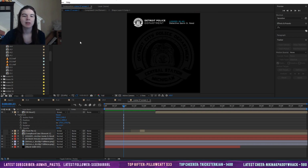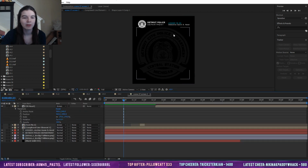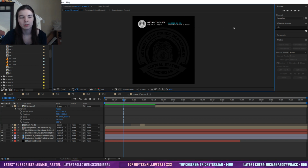I designed this as a separate composition, the actual effect, the screen that goes on Gavin's computer. This is just a different comp I made from scratch. I gave it a background. I gave it the Detroit Police Department logo. I designed this header based on looking at the game. And this is Gotham font, which is what DBH uses very prominently.